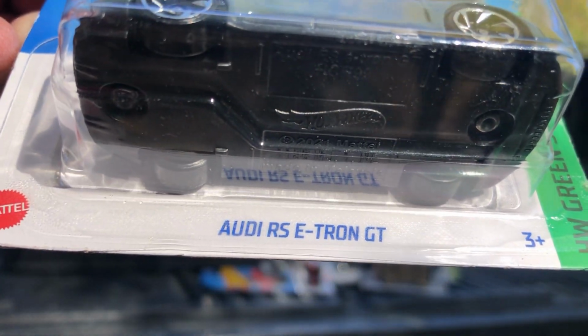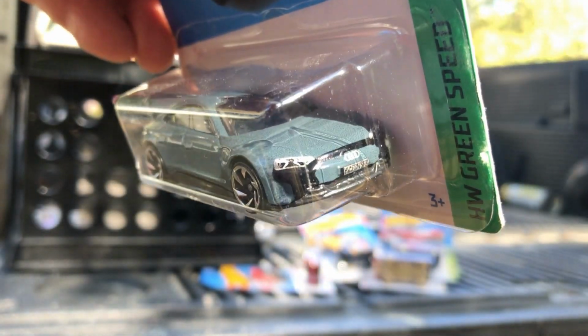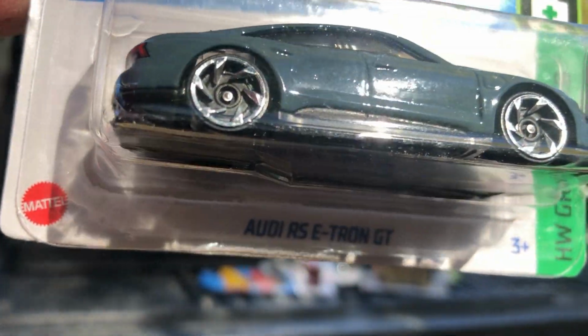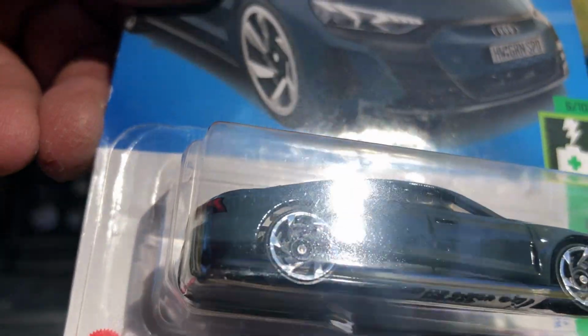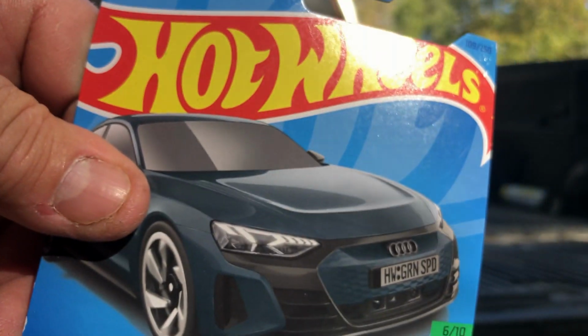Then we got an Audi RS e-tron GT, as you see. Got good painted detail, headlights, tail lights. It's like that gunmetal gray or battleship gray, bluish color, whatever. It's pretty nice.